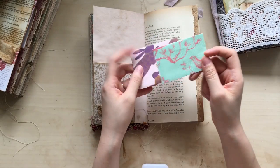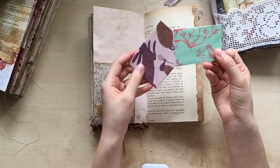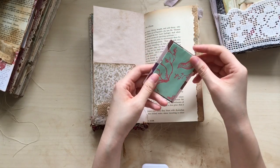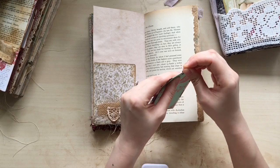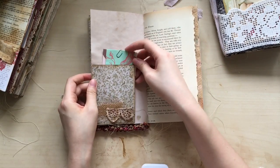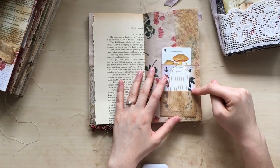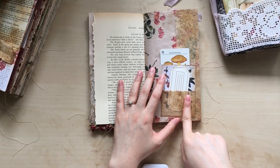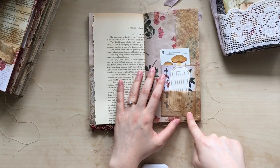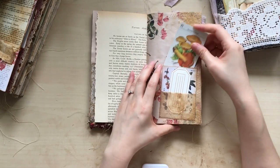This one is a rabbit. This one is some birds and botanical and stamping. I just think she will love the color combination. So I just put it in here, put them together with a little clip. And vintage pages. And here is another peekaboo pocket with another botanical card pocket, and also another peekaboo pocket as well. So you will have three pockets in here.